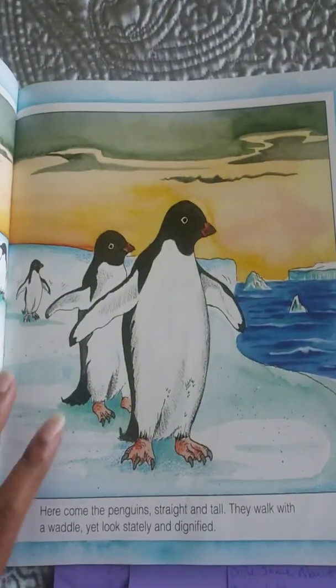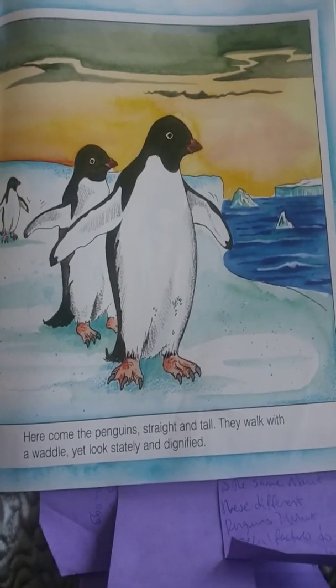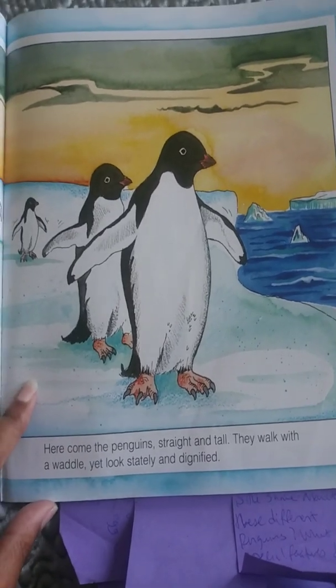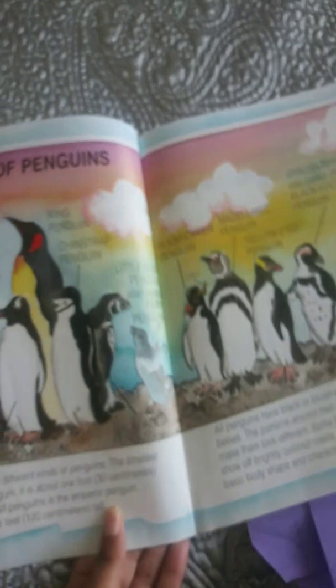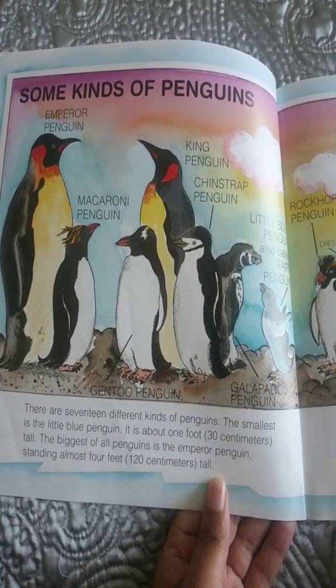Penguins. Here come the penguins, straight and tall. They walk with a waddle, yet look stately and dignified. Some kinds of penguins. There are 17 different kinds of penguins.